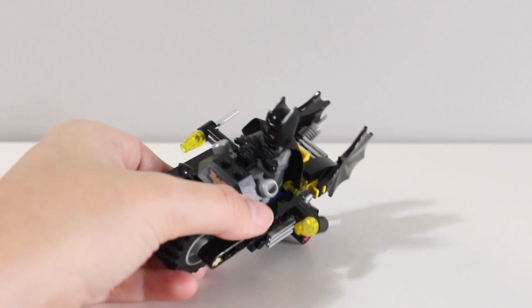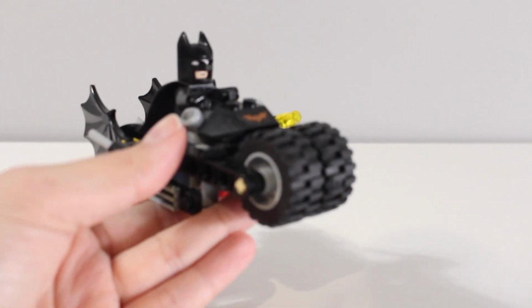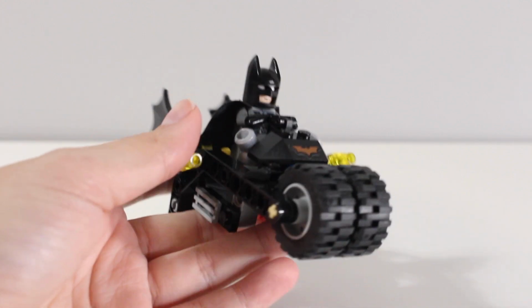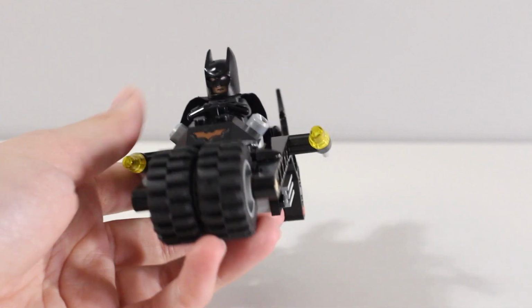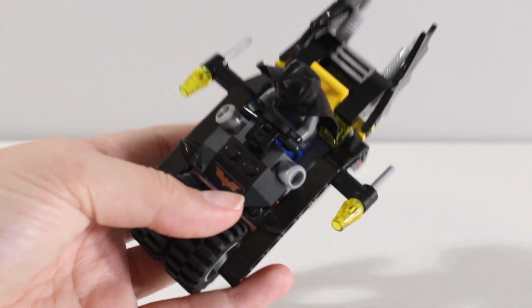Now when looking for this set, there were a few versions that just sold the hammer truck, and I was really tempted to get them, but I thought, you know what, if I'm gonna spend the money on it, I might as well get the full set and get the Batcycle anyway. Even though looking at it in pictures, I wasn't really impressed, and even in real life, I wouldn't say I'm impressed, but you know, it's pretty cool for the size that it is.